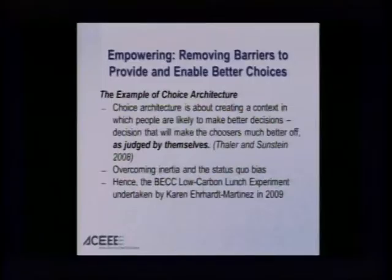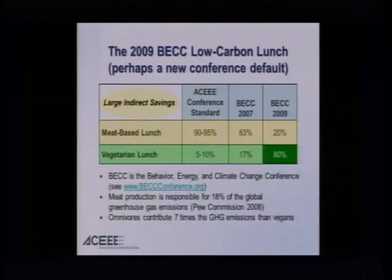So we applied this. Actually, again my colleague Karen decided to test this out in real time, what we call the Beck Low Carbon Lunch Experiment. This is in 2009. Beck is the Behavior, Energy, Climate Change Conference. It just recently ended in Sacramento last month, and I'll talk about that in just a minute. Interesting outcome. So, the 2009 Beck Low Carbon Lunch.